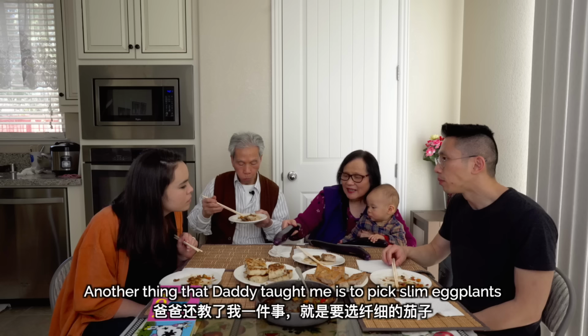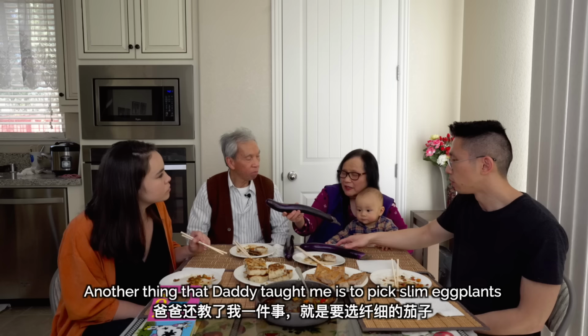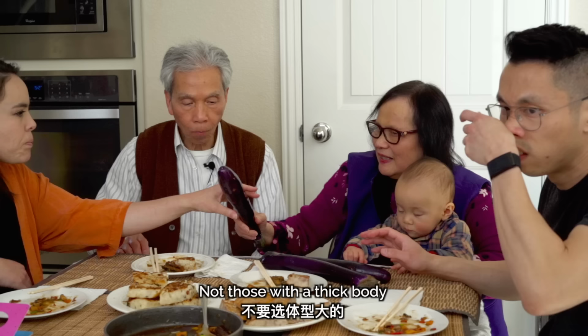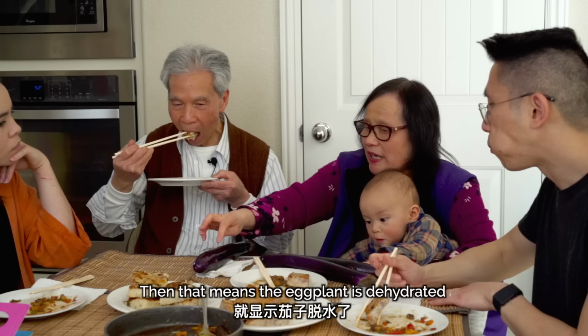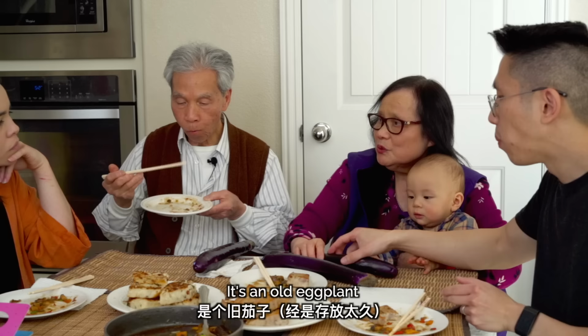The other thing Daddy taught me is to pick the eggplant that is really slim, but not with the big tummy. How about these blemishes? Do you care? No, that one no. But if have rather wrinkle, like the water become dehydrated, then will have a lot of wrinkle in the skin. That will be a little too old.